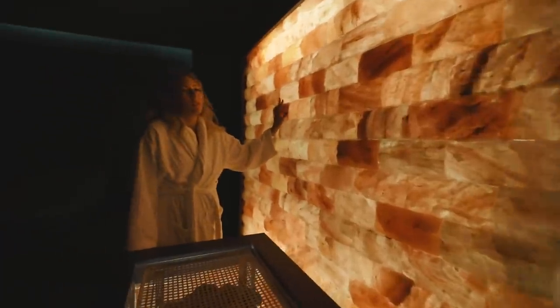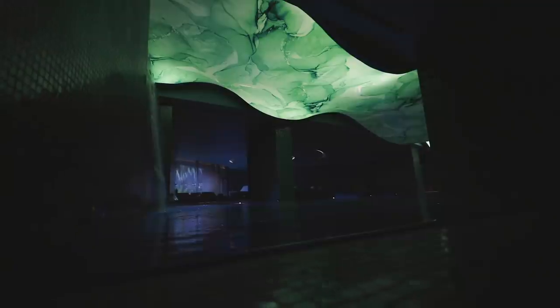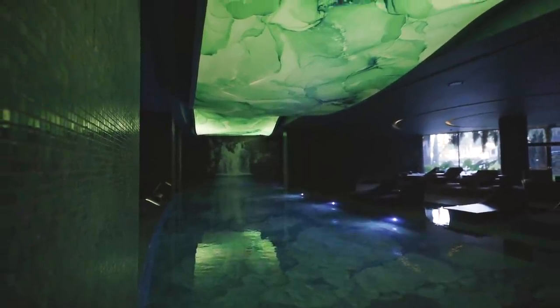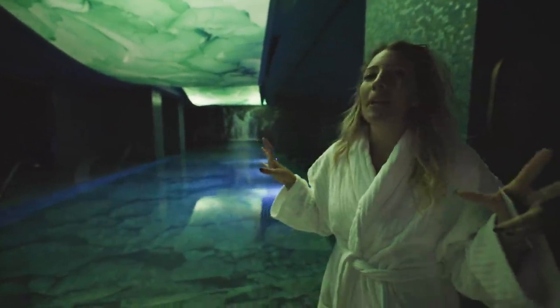It's a sauna. It's an infrared, but they call it infrared sauna, no? Really? I think so. What does that mean? It means that it warms you up from the inside. Wow. I saw it on the photos and I thought it looked a little too gimmicky, but when you are here, it's amazing. You even have foot therapy.